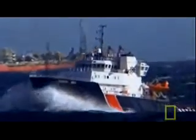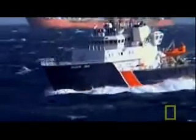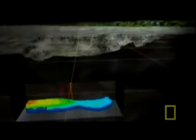120 kilometers off the coast of Norway is one of the North Sea's largest underwater gas fields. It's called Ormen Lange. At 40 kilometers long and 10 kilometers wide, and containing over 300 billion cubic meters of gas, it's simply massive. But it's locked in an icy tomb 3,000 meters below the sea surface, so deep and so remote that it's considered beyond the reach of man and machine.